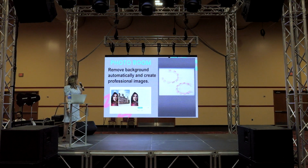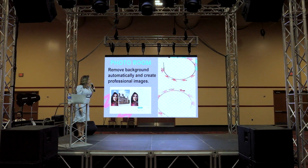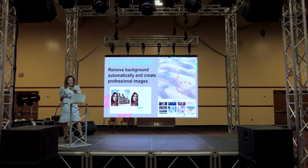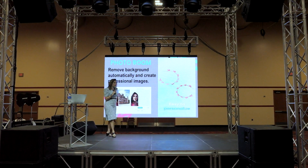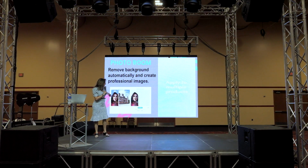I'll move on a little bit. So this one is an app called Photo Room. So it's really easily pulling out the background. You know, if you're wondering how on Instagram she's at the Eiffel Tower one day and she's at the Taj Mahal the next, that's because she's pulling the backdrop out.